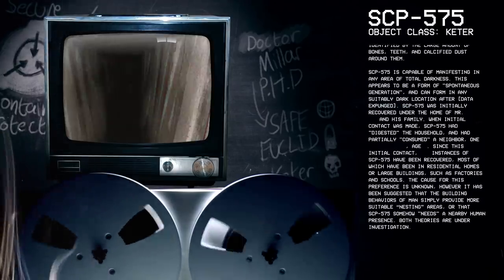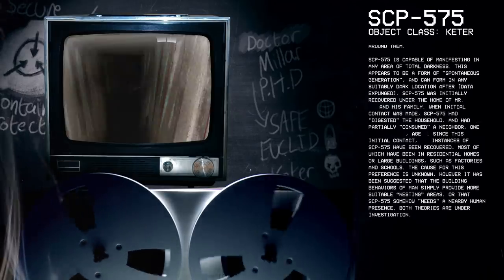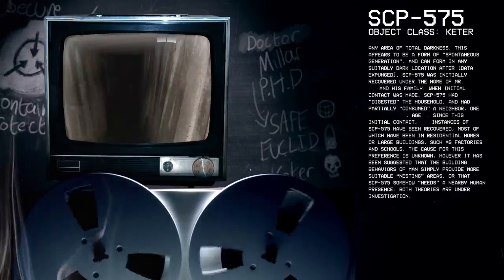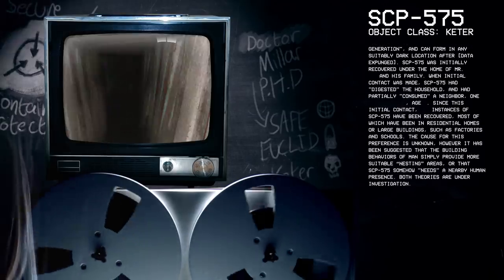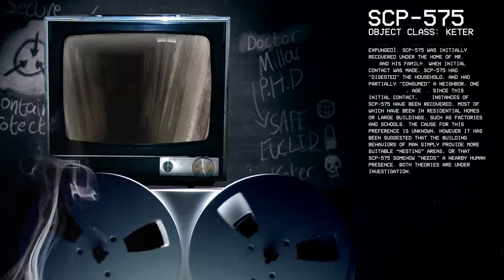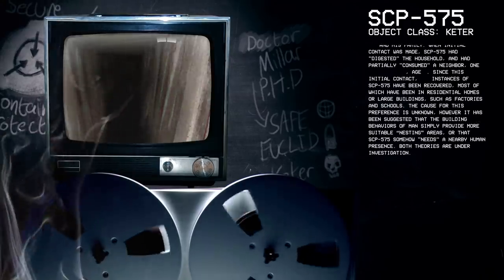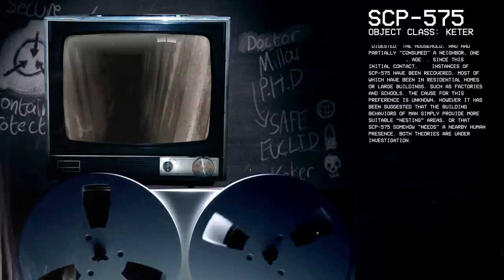SCP-575 was initially recovered under the home of Mr. and his family. When initial contact was made, SCP-575 had digested the household, and had partially consumed a neighbor. Since this initial contact, instances of SCP-575 have been recovered, most of which have been in residential homes or large buildings, such as factories or schools. The cause for this preference is unknown.